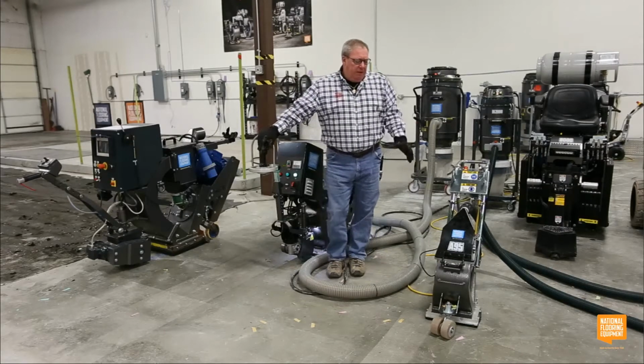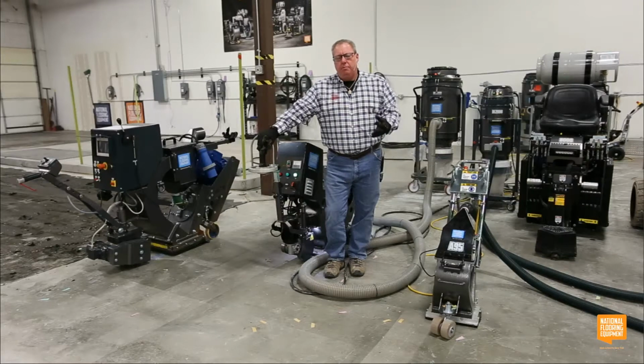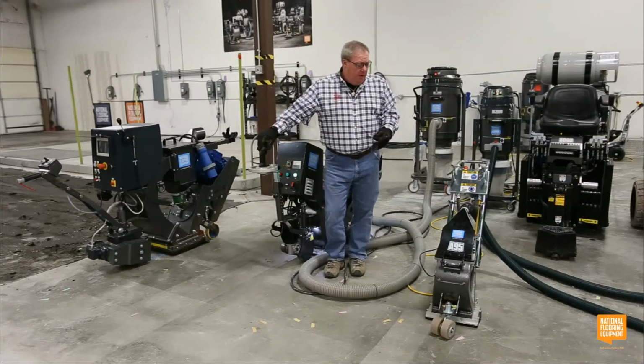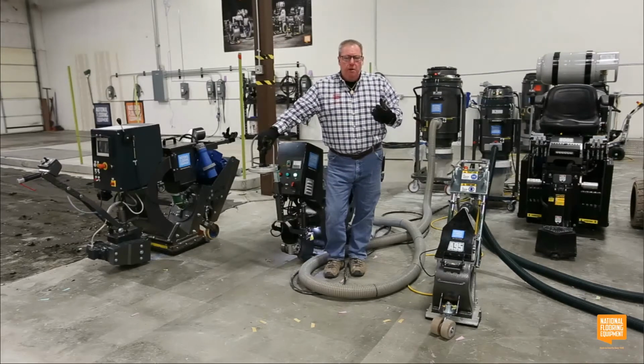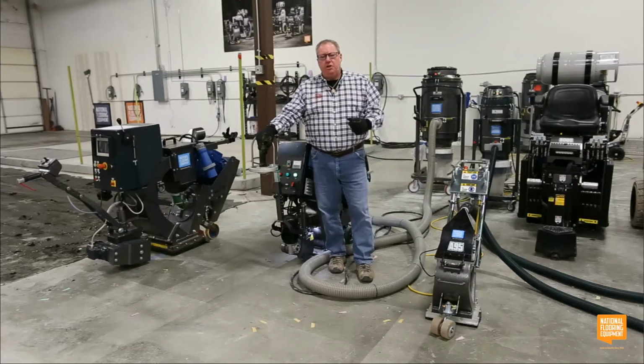Another thing I like about this machine is it's really lightweight. A couple guys could easily pick it up and put it into a van. I can ramp it up into the back of a truck by myself. The pairing dust collector, about a 200 CFM DL2000, that's a great vac. It's also very lightweight. So really you have a small, inexpensive package that allows you to actually get done quite a bit of square footage.